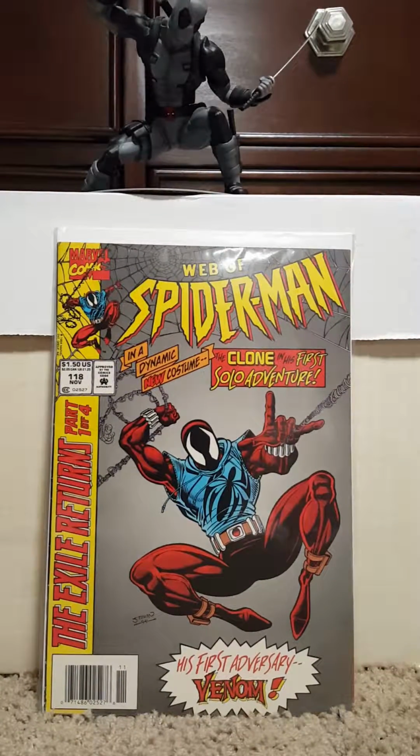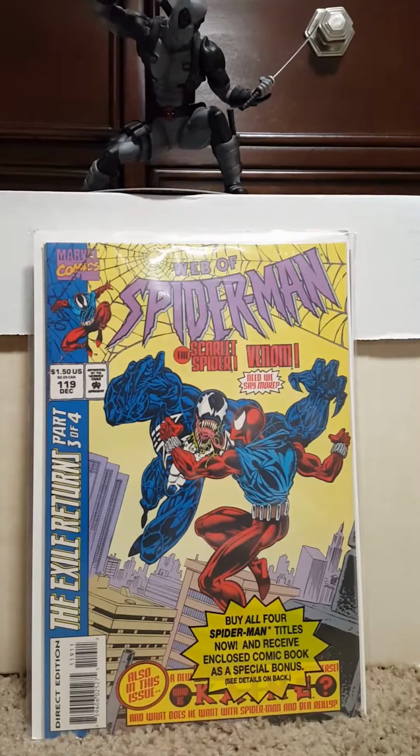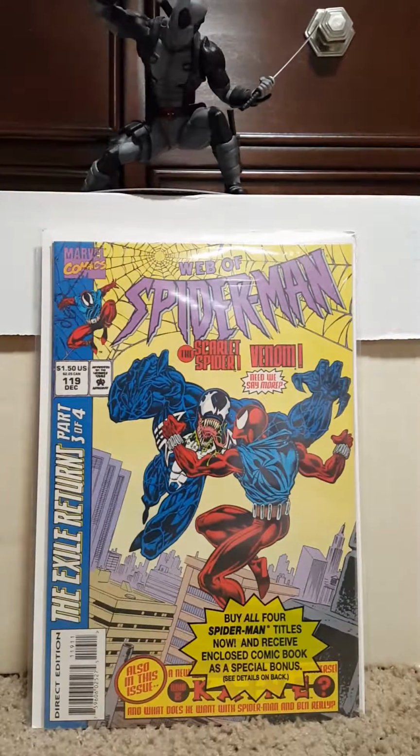118. This is the first appearance of Ben Reilly as the Scarlet Spider. Pretty cool. And then 119. These two books right here alone normally run you 20 bucks a piece at the shows, right? And then you probably talk them down to 15. This one is the first appearance of Kane, who becomes the second Scarlet Spider and the third Tarantula. Great covers, great storylines, key issues, man. So that's the majority of the Spider-Man stuff, but I did get other stuff than Spider-Man.